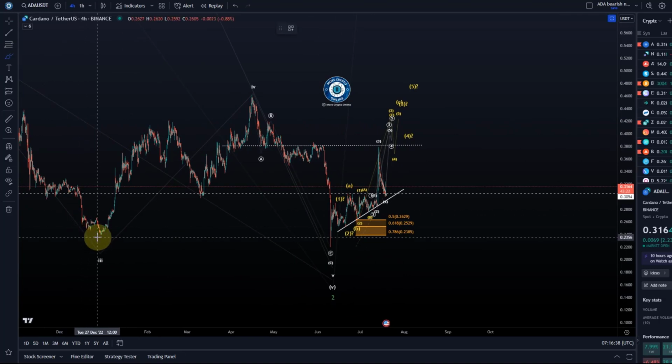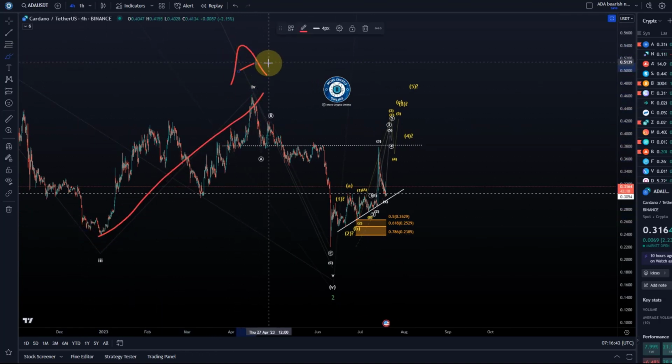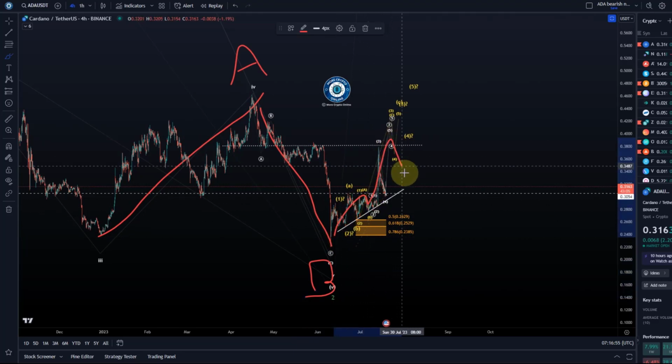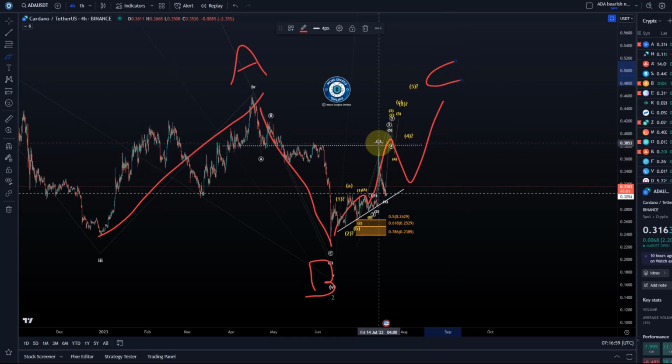So I could say, all right, look, maybe this was only the A wave of a triangle. A triangle has 5 waves, A, B, C, D, E. This was the B wave of the triangle. These can overshoot to the downside, a so-called running triangle. Then we might still be looking for the C wave, which might be unfolding now, which could be a large corrective move. Maybe the C wave is already finished, but I don't fully believe it yet.